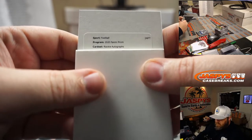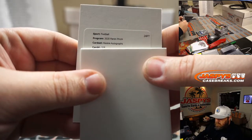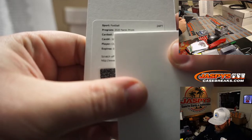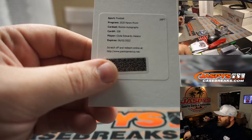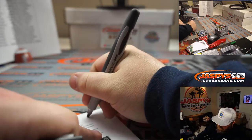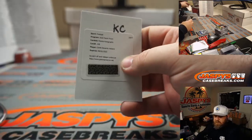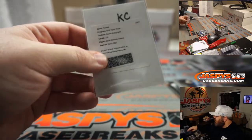Rookie autographs. Doesn't look like it's any type of parallel. Card 328. Starts with C. L-Y-D-E. Clyde Edwards-Helaire for the Kansas City Chiefs. And that goes to Clint Melendez and Kate C. Nice one there. There you go, Clint. Congrats on the rookie autograph, Clyde Edwards-Helaire.